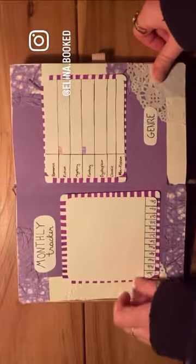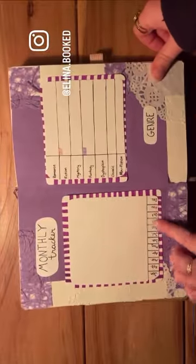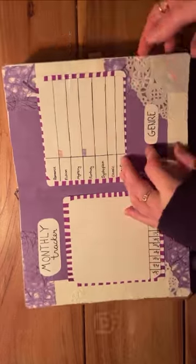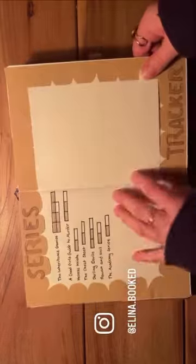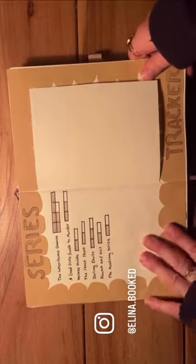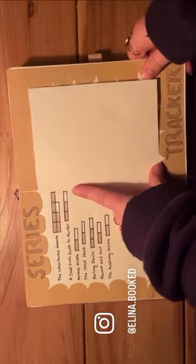This is my monthly tracker, just how many books I've read each month, and then the genre, and you can see how many I've read of each one. Series, I gave myself some room to start more, but this is just to keep me on track to see how many books I need to read to finish the series. Some of these I might not even finish, but had to write those down.